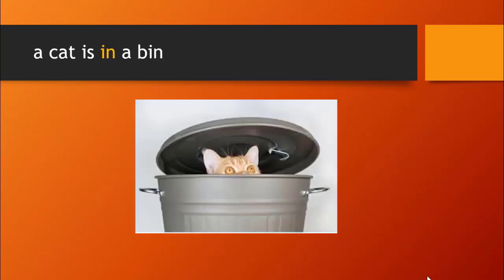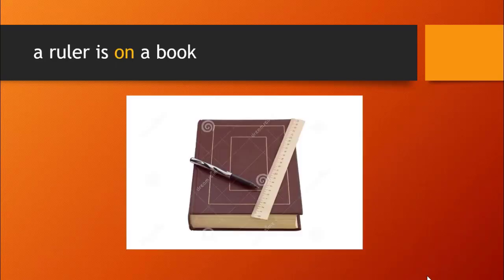Very good. Oh, can you see a cat? Where is the cat? Oh yes, a cat is in a bin. Say with me. A cat is in a bin. Very good. Now look where the ruler is. A ruler is on a book. Say with me, a ruler is on a book.